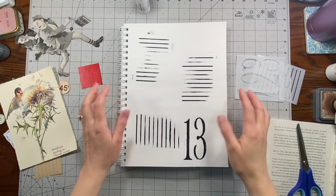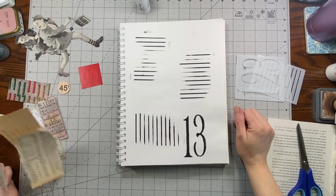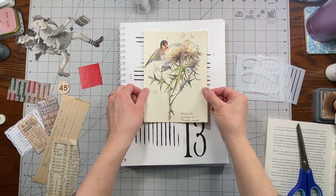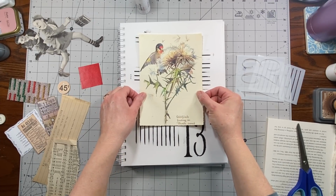So I got this all dry. This is all dry. See. And so now what, right? Okay, so I'm thinking the bird, since it's bigger, we might have to take some off of the bottom.